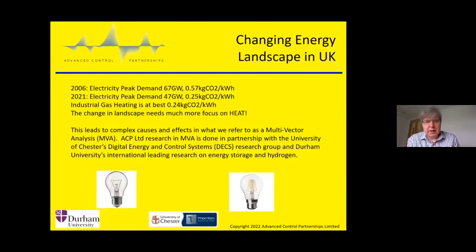So first of all, this is a slide I use very often, but we've got a changing energy landscape, and in the United Kingdom that's been changing quite dramatically since about 2006. And in 2006, the United Kingdom, you could argue, has reached peak electricity so far. That doesn't mean we won't be using a lot more electricity in the future, but we haven't actually met the 67 gigawatt peak of electricity demand in January of 2006. We haven't really met that, anywhere near it.